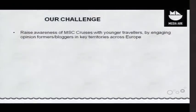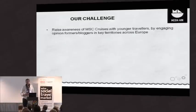They wanted to raise awareness, as a lot of cruise companies these days do. They wanted to raise awareness amongst younger travellers and show people that actually cruising is not just something that your parents do or that you do when you're retired, that it's much more immersive than that, that you actually get to see some of the places you visit properly. It's about the food, it's about the international experience. And they wanted to reach out to bloggers and work with a group of bloggers in order to do that across their key territories in Europe. Off the top of my head, Spain, Germany, France, Italy and various others.